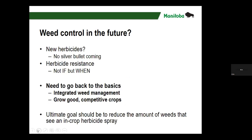And my next slide is my last one, I think. So the weed control for the future, there's new herbicides. There's no silver bullet coming. Again, we might at some point get some new chemistry, but we can't count on that at all. You've got to be doing these things now. And if that silver bullet comes, that's great. But really, I doubt it's coming. Herbicide resistance, it's not if, it's when. And we have to make our herbicides work as long as they can and make every drop count. And so we need to go back to the basics, which is integrated weed management and growing good competitive crops. And the ultimate goal should be to reduce the amount of weeds that see an in-crop herbicide spray.